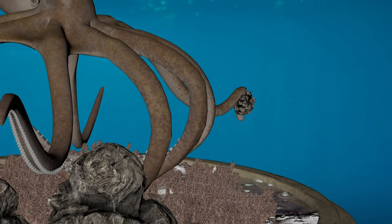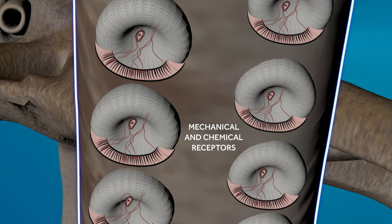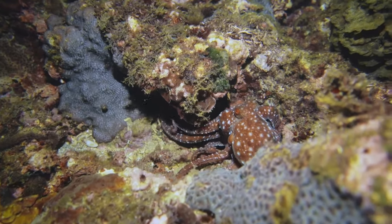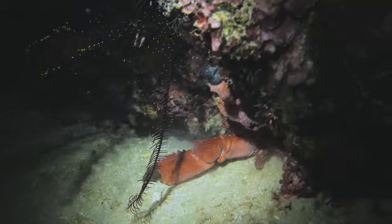The 8 arms carry an estimated 240 million receptors, which gather tactile and chemical information. Each 3 millimeter sucker is lined with tens of thousands of mechanical and chemical receptors in a single layer of cells. They can even taste things with their suckers. Being fully armed with sensory cells means that the octopus doesn't even have to see its prey. This red octopus simply reaches into a crevice in search of an easy meal.